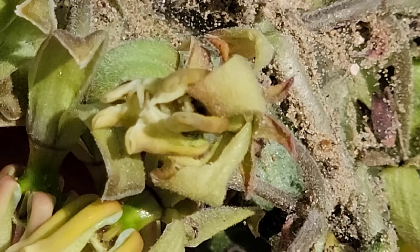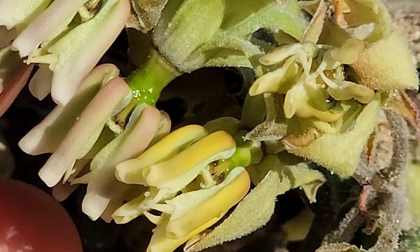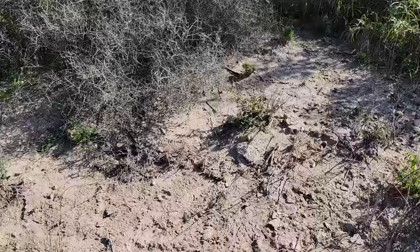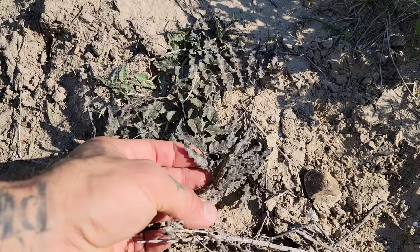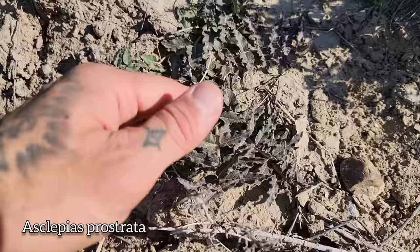Look at how glistening the lower part of the gynostegium is. The lower part of that corona. Woo! Keep getting hints of the Sideroxylon, those tiny Sideroxylon flowers on a breeze. They smell so fragrant. They're tiny flowers, like BB-sized flowers, but they're incredibly fragrant. Sideroxylon celastrinum. Anyway, here's another Asclepias prostrata.